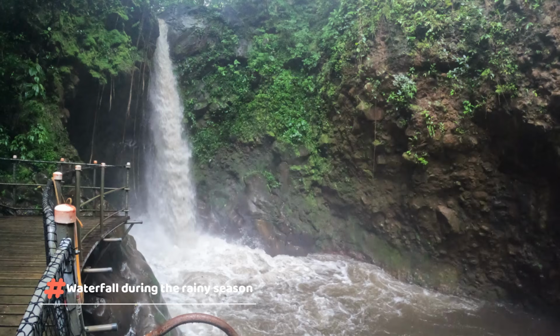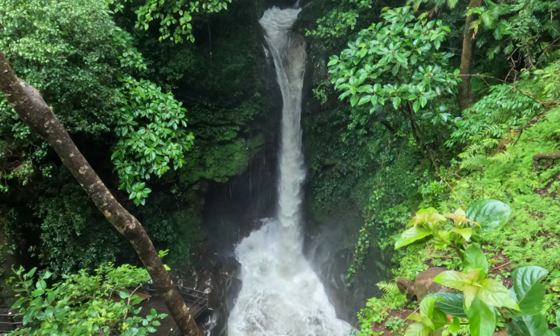Okay guys, so I don't want you to get discouraged because you see the waterfall is completely brown on the video, okay? Keep in mind it was raining, it was pouring down when I went to record this video. So of course the river gets that brown color because all the mud from the mountains and the volcano falls into the river, and then it gets this brownish color, okay?